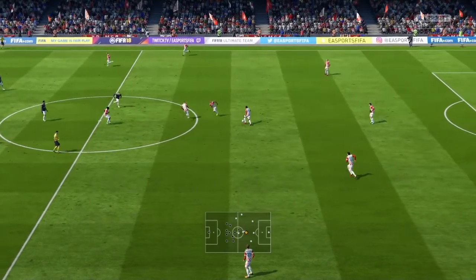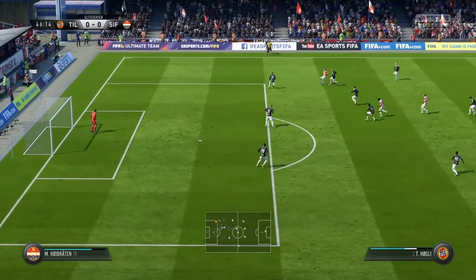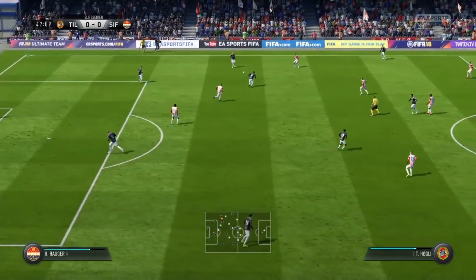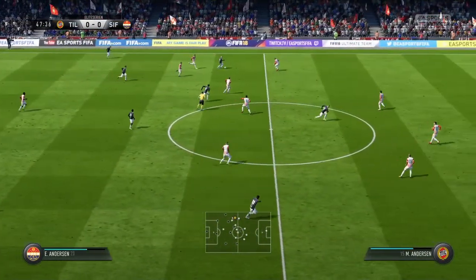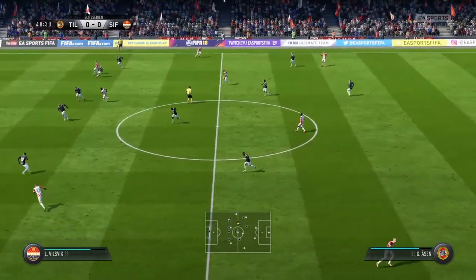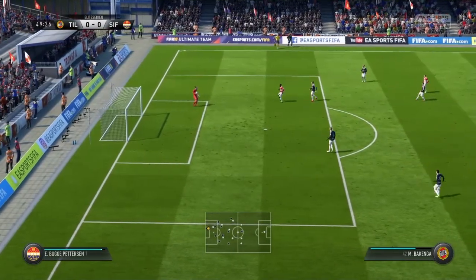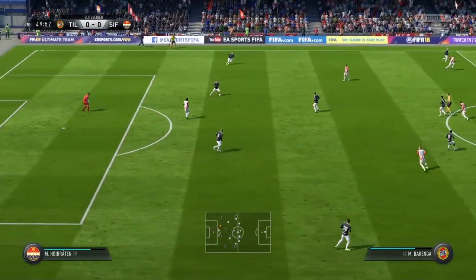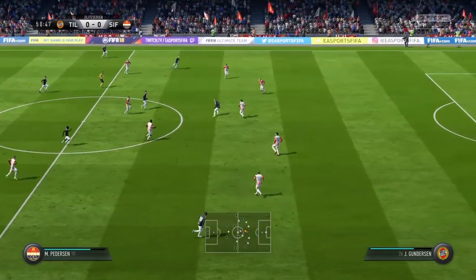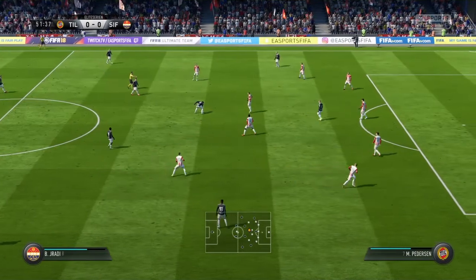And we've got another 45 minutes to go. And set your watches, off we go. That looked very good indeed, but the move has broken down. Anderson. Well, they're in a good position here. Very straightforward save for the goalkeeper. Pedersen. And now the referee says free kick.